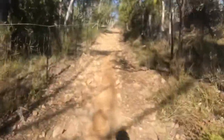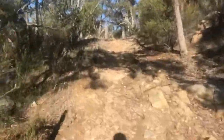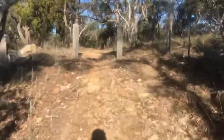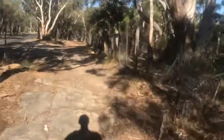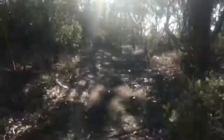The turn off is just after 9k, so come up this fairly wide rocky track. Most of it's been much thinner than through here. And then after you come up to that wide part, you've got this break in the fence, so look for that yellow post. And then you're descending again.